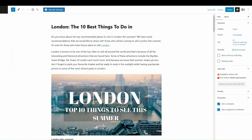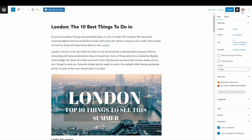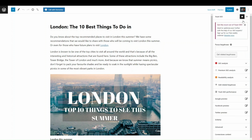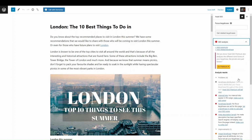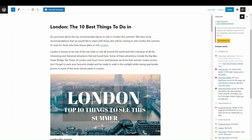So you can see on the right here, we've got the Yoast SEO section. To see in depth what needs to be improved, you want to go into this top tab here, and this is the Yoast side panel here. So what you want to do is go through essentially everything that you need to do. For example, if you go into SEO analysis, this is where they'll tell you what you're missing and what you need to do.